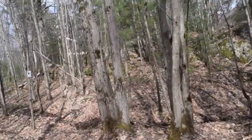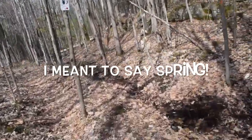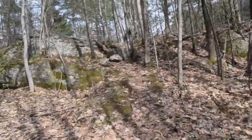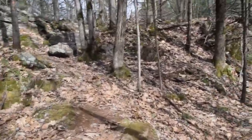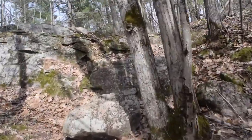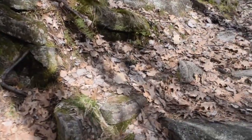And especially because I walked this in the summer, it is totally different in the fall and just feels like a completely different trail. Here we have a little stream crossing. But yeah, it's kind of neat that there's a building up there. If I was more adventurous, I would check it out, but I don't want to disturb anybody's property.